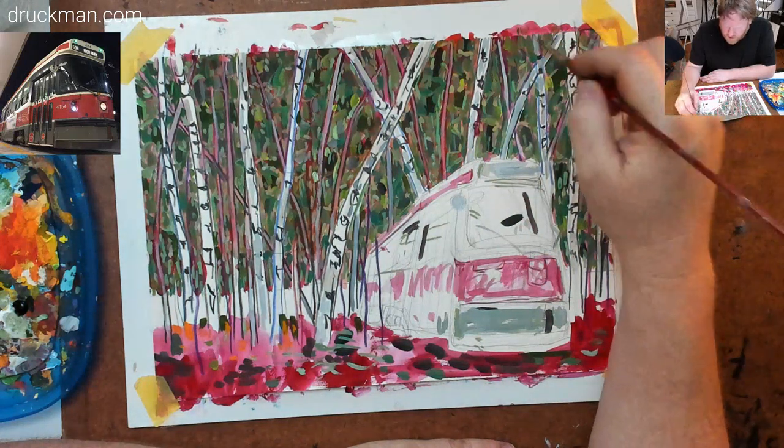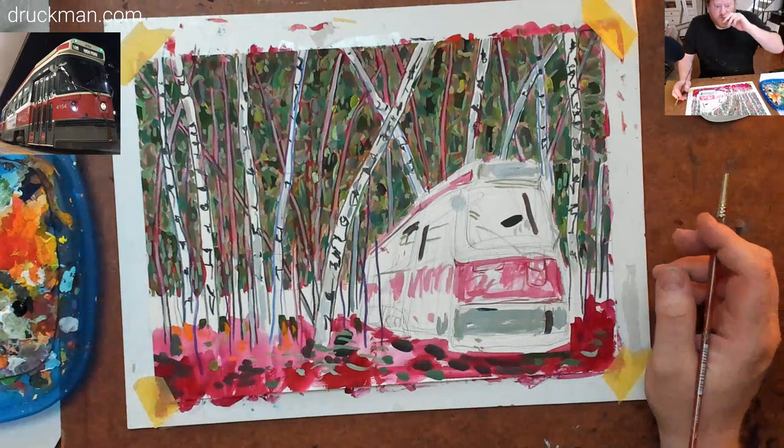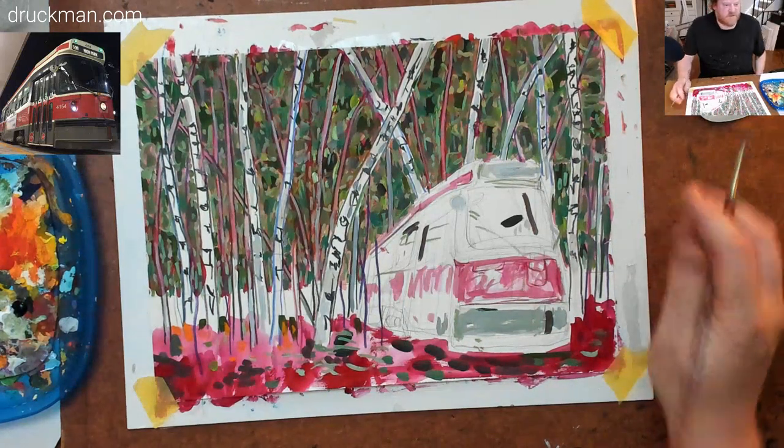Anyhow, I didn't want to just do a picture of a streetcar because that'd be boring as hell. So I thought I'd do it in like one of these forests that I like to do. That's my story.